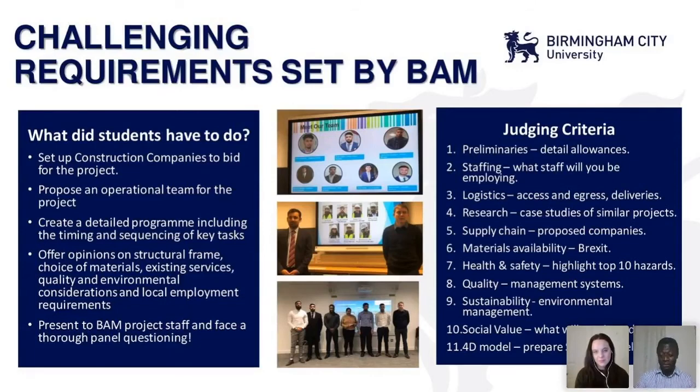They had to create their own detailed program, including timing, sequence and key dates, just as Jay and the team did. Also, they had to offer their own opinion on structural frame, choice of materials, existing services, quality and environmental considerations, things like social value and local employment. We just wanted the students to act like BAM or any other contractor who's going to do such a project. Once they'd done that, they had to present to BAM their solution, their own contract figure, their own project duration, their own considerations and issues, and their own risk register.